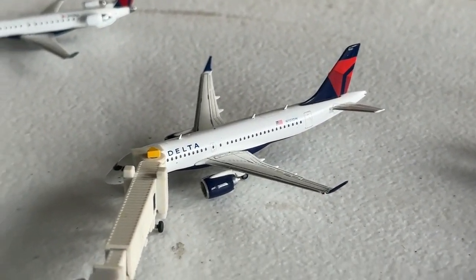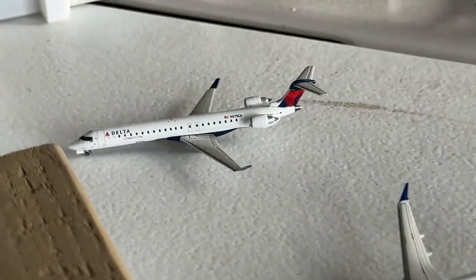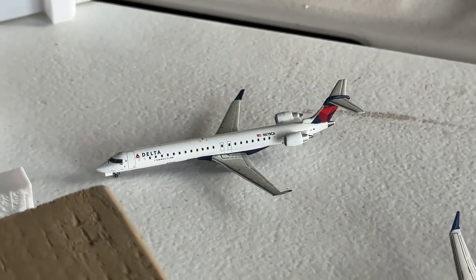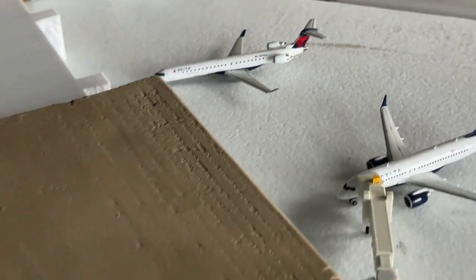And Delta Airbus A220-100 is currently loading up for Detroit. This guy came in earlier today from Dallas. And the CRJ-900 came in from Cincinnati, and this guy's going to have the continuing flight today over to, let's go with Jacksonville. That's a cool little Delta operation, so that's pretty sweet.